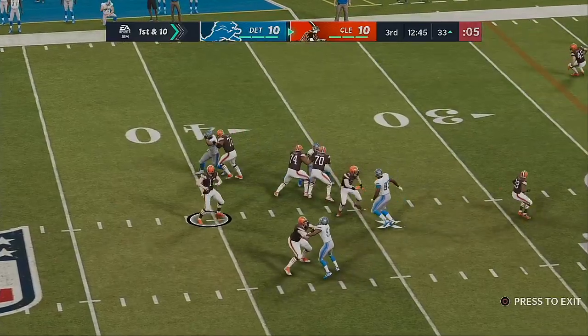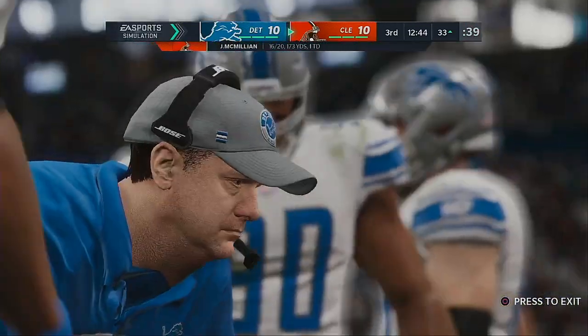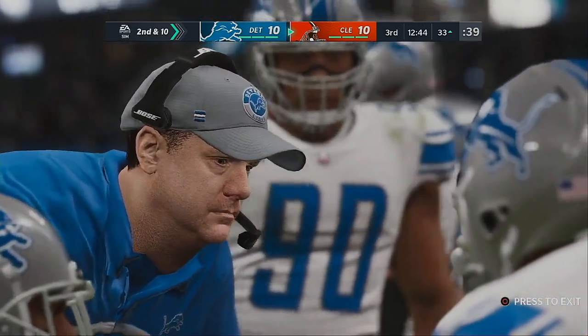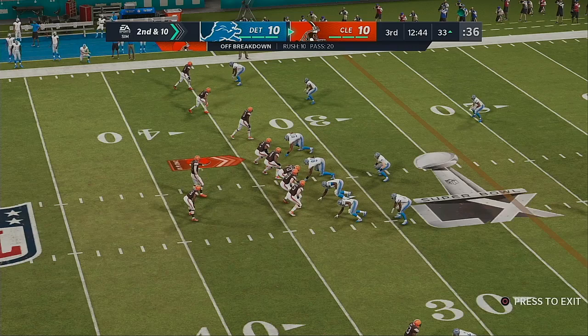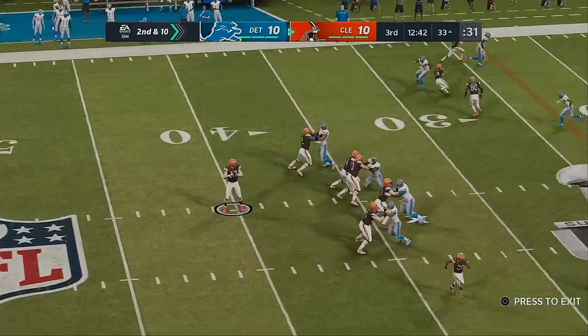From the gun, McMillan. And he whips that one incomplete there. McMillan's back. They've given up a few first downs on this drive, but getting the incompletion there should give them something to build on and maybe turn the tide. Second and 10, we're all knotted up at 10, but it appears that may change soon. Only question is, will they have to settle for three?